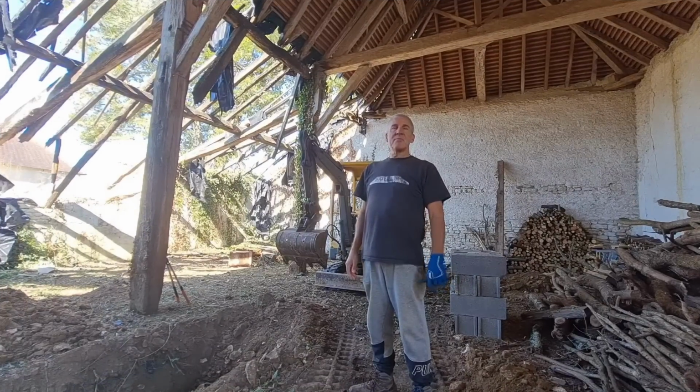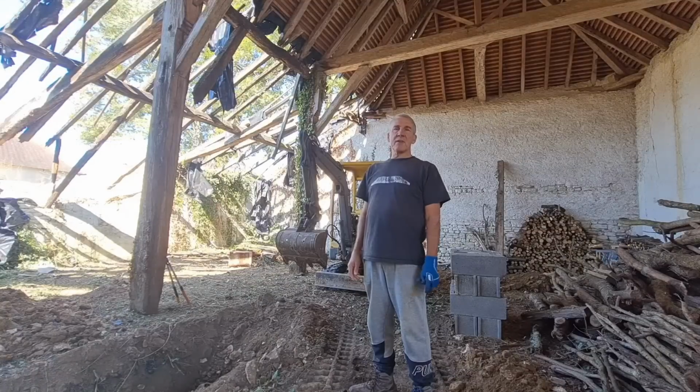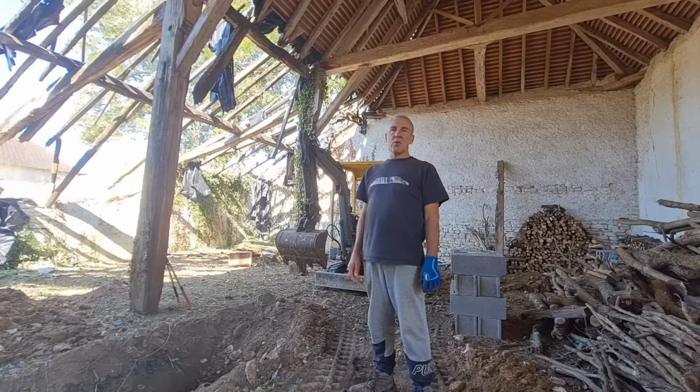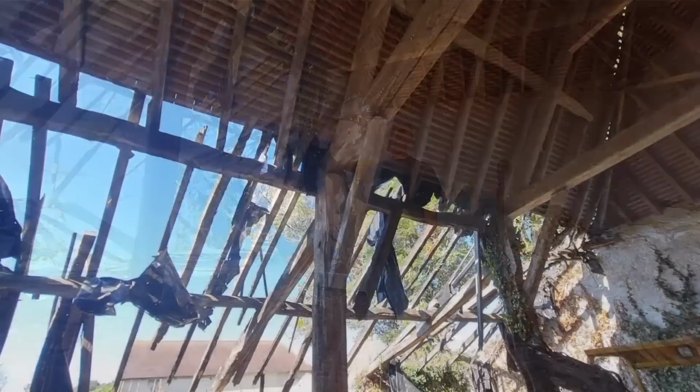Today I'm using my newfound skills as a digger driver, digging a trench to put in the foundation for the new concrete brick pillars we're going to build in this barn. We need to build these pillars to replace the old oak pillars that have seriously been damaged by the water.